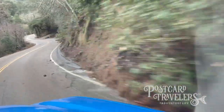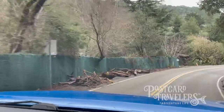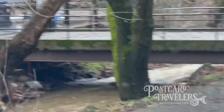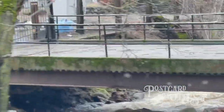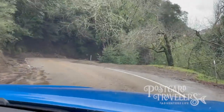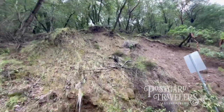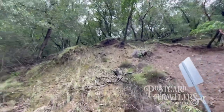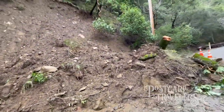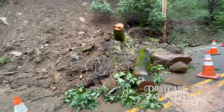Fairly dry today. We still have all this water. That side, loose debris that could mess with your tires. Pulled off the side of the road, and there's more landslide. Hate to be right here when that happens.